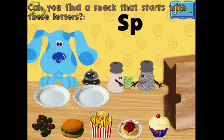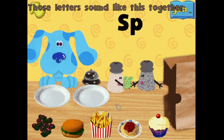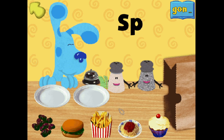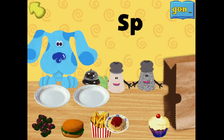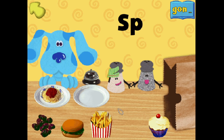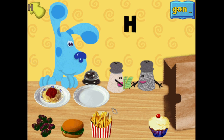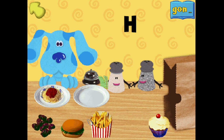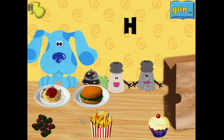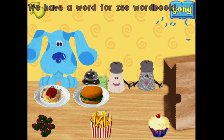Can you find a snack that starts with these letters? S, P. When you put those letters together, they sound like this. Sp. Spaghetti. Is this the snack we're looking for? S, P. Sp. Spaghetti. Can you find a snack that starts with this letter? H. That letter makes this sound. H. Hamburger. Let's listen to the sounds. H. Hamburger. Yes, you're so smart. Oh, look. We have a word for the word book.